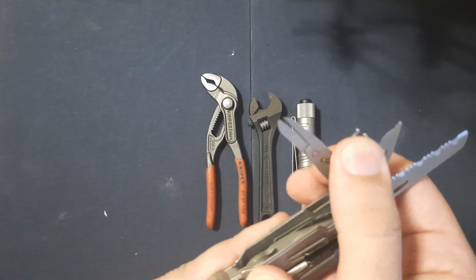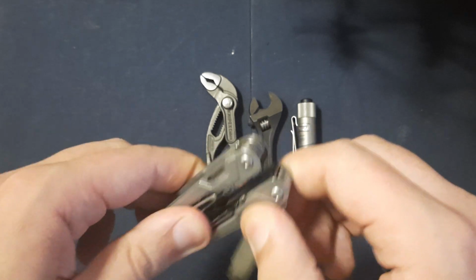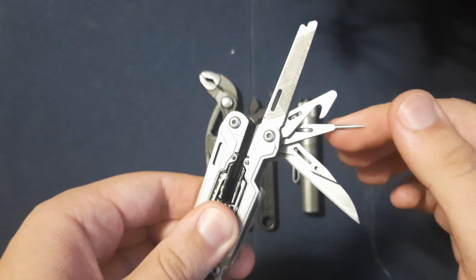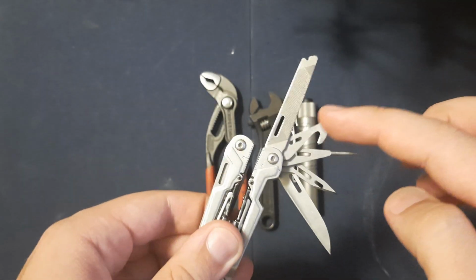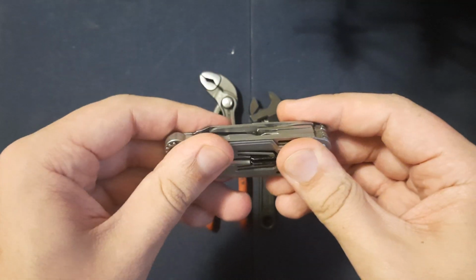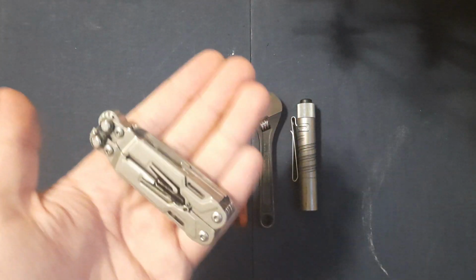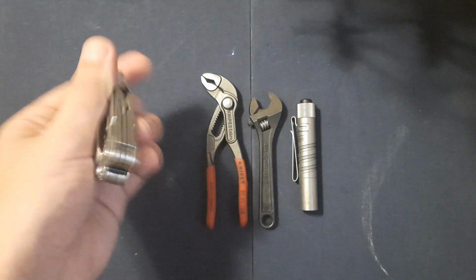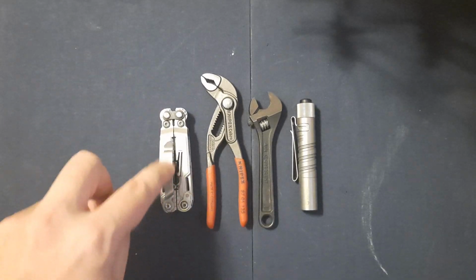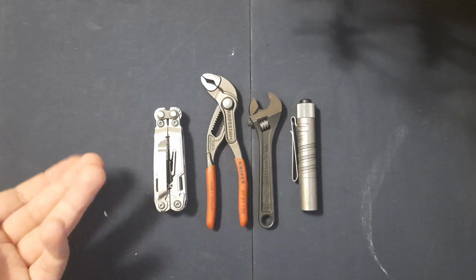But it's a good selection of tools. We've got a good set of scissors, got a decent serrated blade. We have file, knife blade, all package opener. This little guy is super handy. And everything on here is small, but not dinky. Everything on here is just big enough to be good, but just small enough to be compact. And it's quite pocketable. You could also clip it to your pocket with the pocket clip that's on there. You could put it in your pocket.